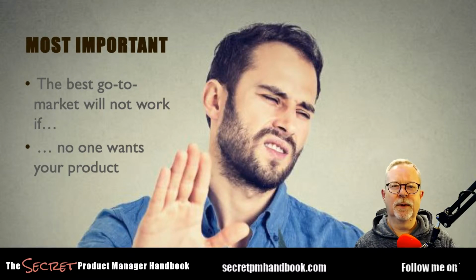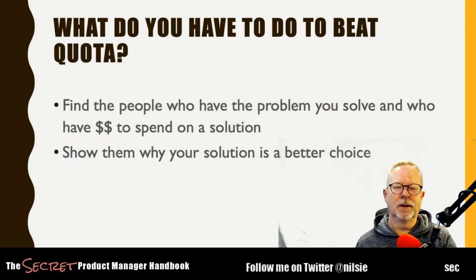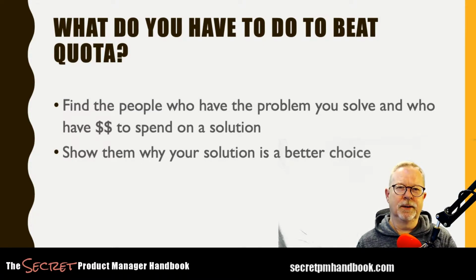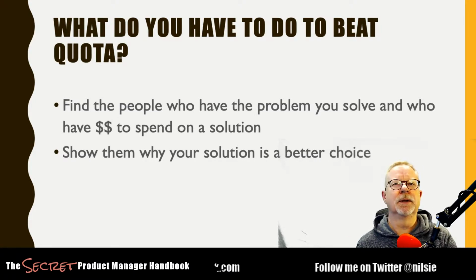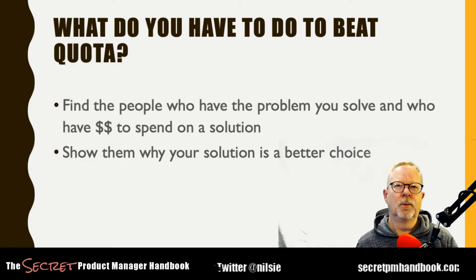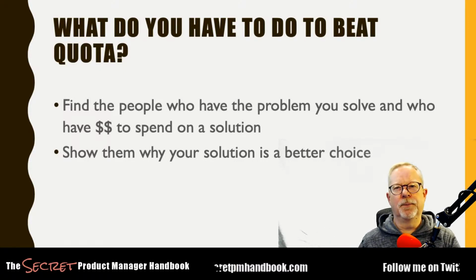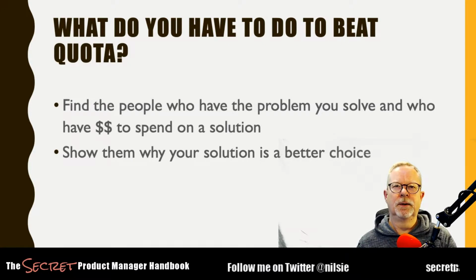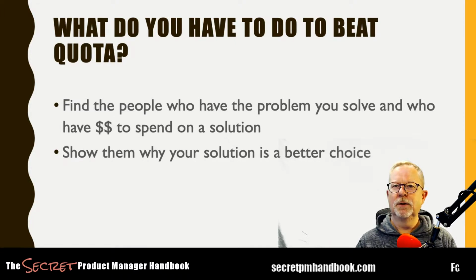Now, let's assume that we have achieved that. What do you then have to do to beat quota, to enable the sales organization to beat quota? Well, there's a couple things. One is the sales organization has to be talking to the people that have that problem, which means that the marketing organization needs to be finding those people. And how do they find those people? Well, they have to know the segment to attack. How do they know the segment? They're people that have similarities, one of which is that they have the type of problem that you can solve, and of course that they have some money and are willing to use that money to solve that problem, right?